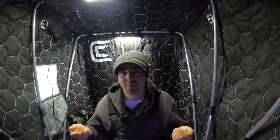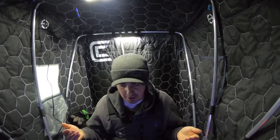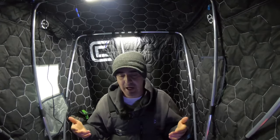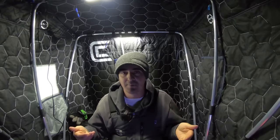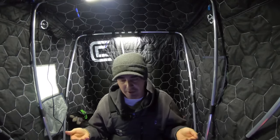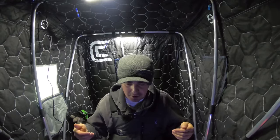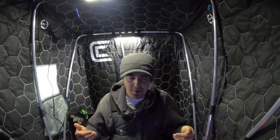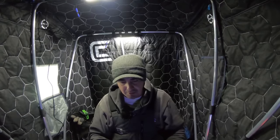I started with a full minnow, and they weren't really sucking that whole jig into their mouth with the minnow on it, so I ripped them in half, and that definitely worked out a little bit better for me. I still missed a few fish with it, but they definitely were able to get it in there. I had to give them a little bit more time than I was originally giving them to really suck that jig in there, but I think we did all right today.